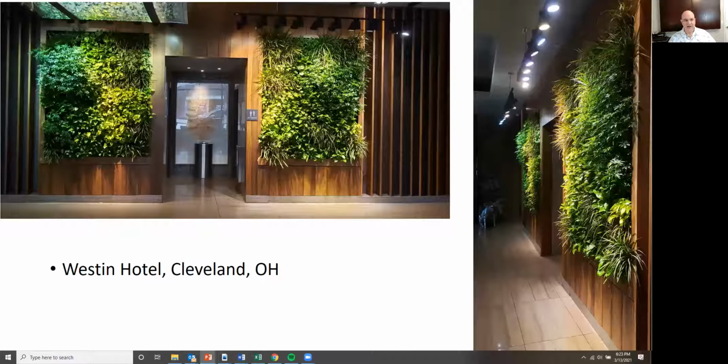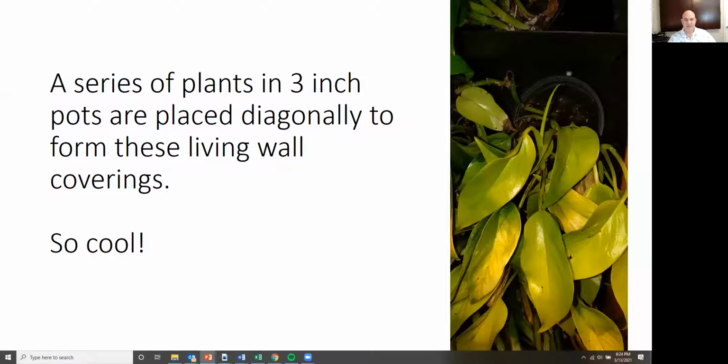Here's one in a hotel I stayed at in Ohio. I thought it was really good, really awesome looking. Just cooler than regular art, in my opinion. We get some plants in these 3-inch pots placed diagonally in these living walls.